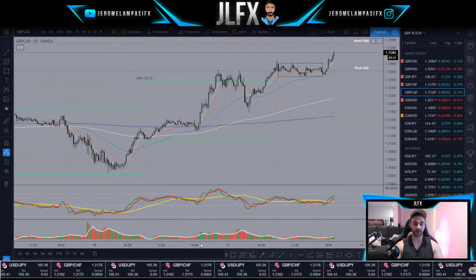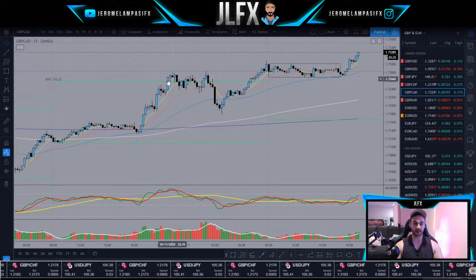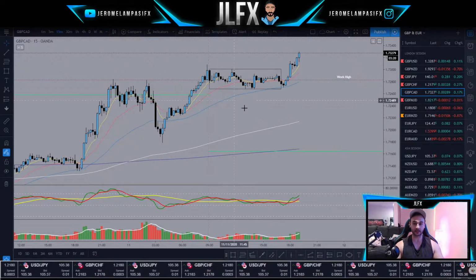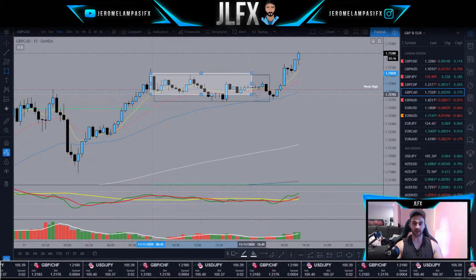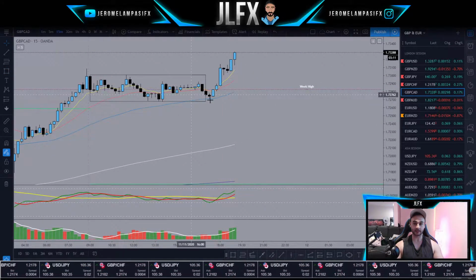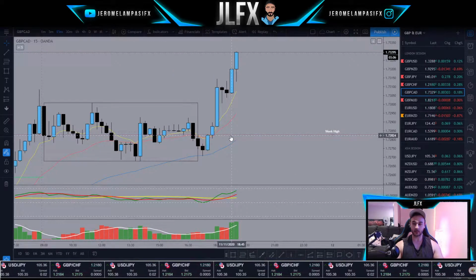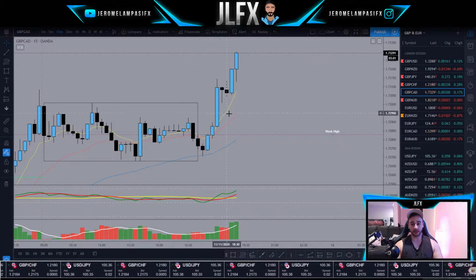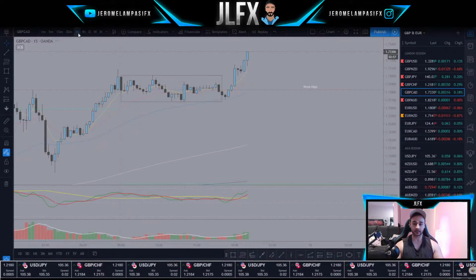Long bias on the 15-minute. See, once again it hits the average daily range and price stalls out there and then falls, but keeping that long bias in today. Price through the Asia session just ranged. Now we've got that breakout, so we can get a retest back down to here. We've got the weekly high level at 1.72824. So if price can come back down to the 21 or 50 EMA, I'll be looking for long entries.